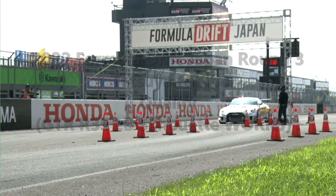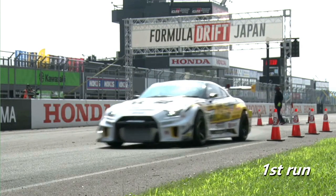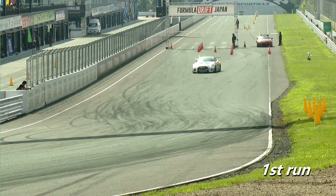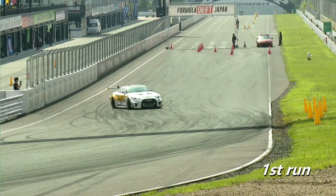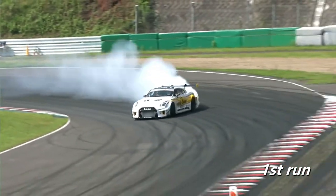LBWK. Beautiful body kit, and the car is loud. Yes, it's loud. The Liberty Walk kit is loud looking, and look at it. Here he is coming through the 3-2-1. And like we said, last year he took number one podium. Let's see how he's going to do here.